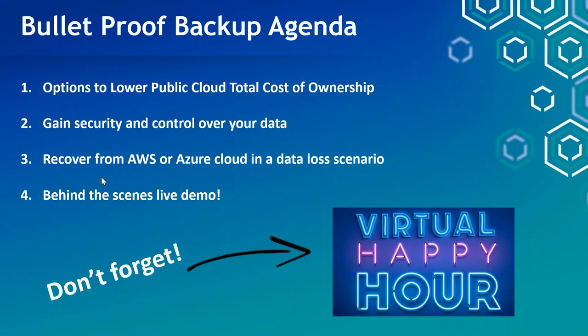Today's agenda is focused around how Comport Secure and Veeam enable and allow you to protect data residing within AWS and Azure. We're going to review options to reduce your total AWS and Azure spend, increase security around the data being backed up, as well as how to recover data in the event of a disaster or human error from backups, with a live demonstration from Sean.